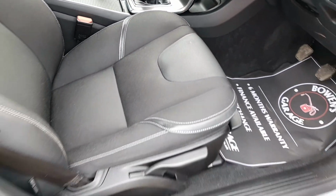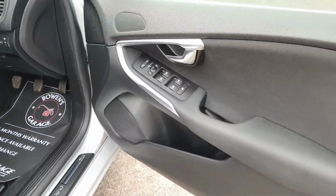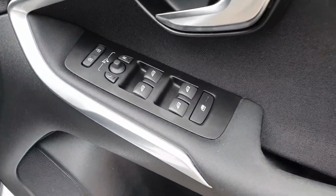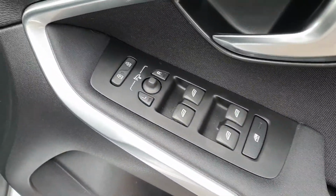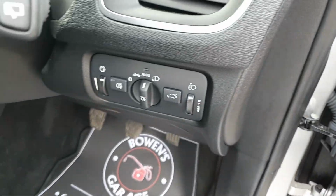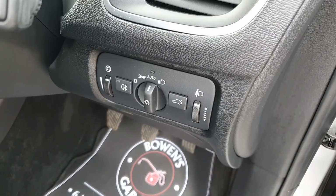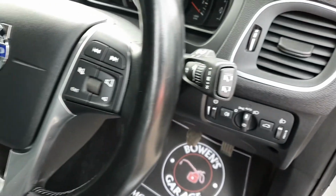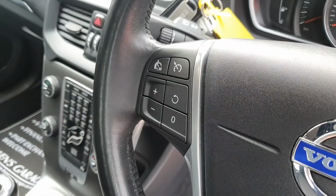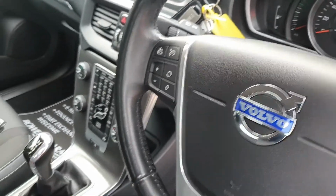Bolsters are good, seats are nice. Door card the same. Really is a very clean example, this car. 4 electric windows, electrically adjustable door mirrors. And as we come inside, you've got a boot release. You can open it actually on the boot switch itself at the back. You do get automatic lights. Up towards the steering wheel we've got radio controls, and on the other side you've got controls for the cruise control, and it does also come with a speed limiter as well.